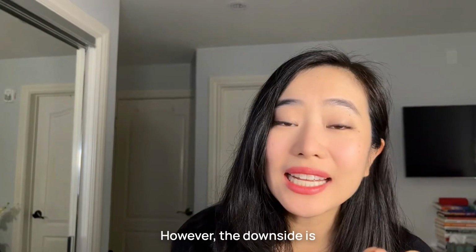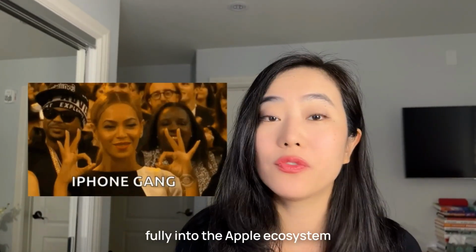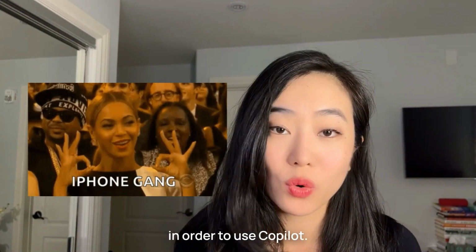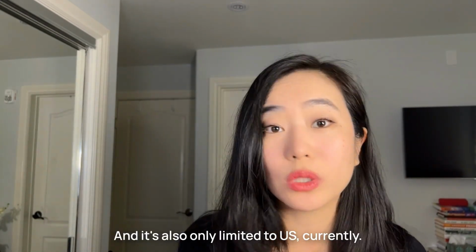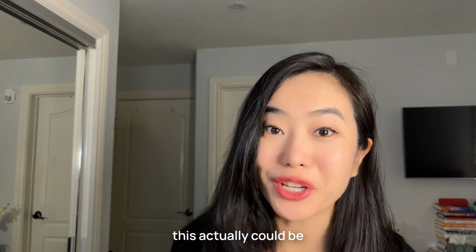However, the downside is it's only available on iOS and macOS, so you have to be fully into the Apple ecosystem in order to use Copilot. And it's also only limited to the US currently. If you're in that demographic, this actually can be a good fit for you.